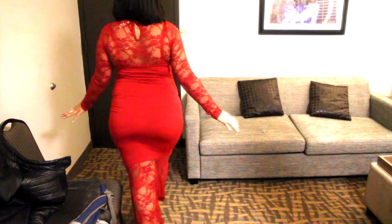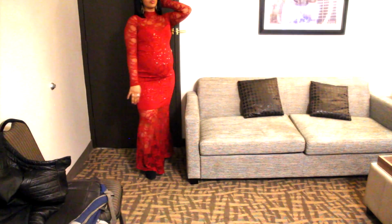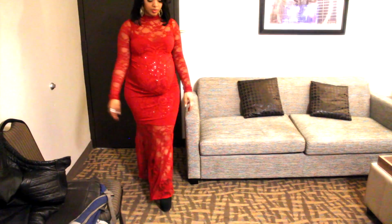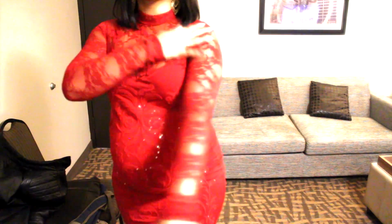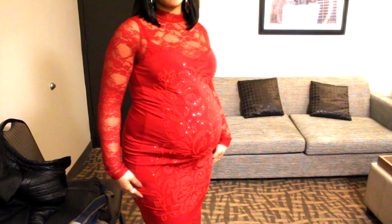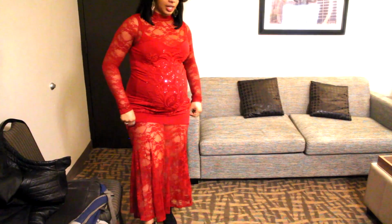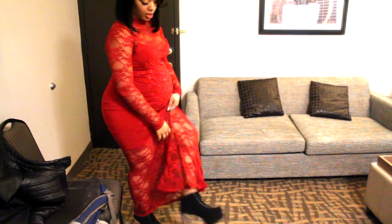So yeah, then we got the lovely queen in the building. What's up? So this is a lace mermaid dress at the top, some designs around the body part, and then more lace at the bottom. The fishtail is lace. I have on some heels, y'all.